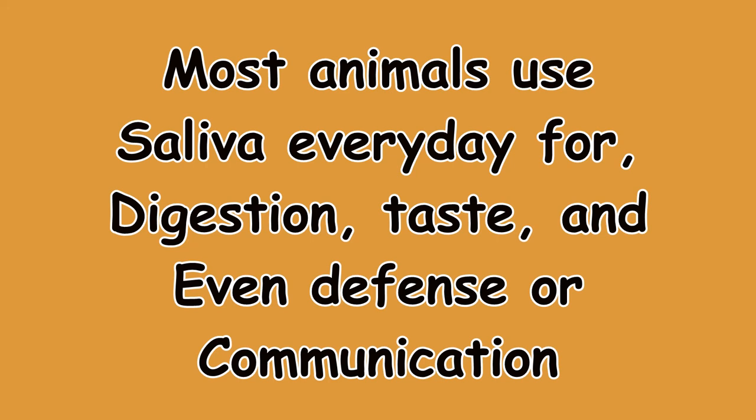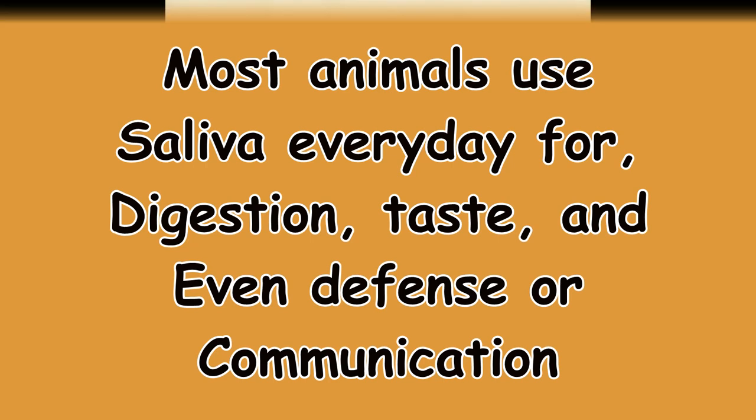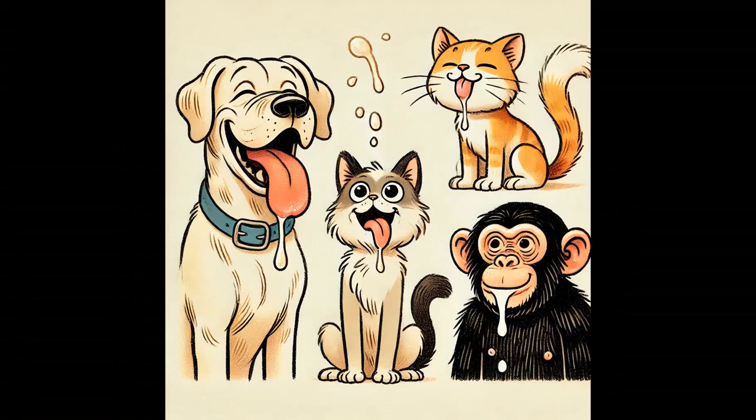Jellyfish, corals, and sea anemones lack complex digestive systems and salivary glands. They capture prey using tentacles and nematocysts, which are stinging cells, and digest food in a central gastrovascular cavity. Certain marine invertebrates, like starfish and sea urchins, do not have salivary glands. They often have unique feeding mechanisms, such as extruding their stomachs to digest food externally. I don't know, that just strikes me as kind of humorous.